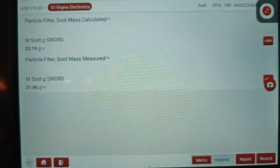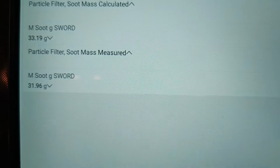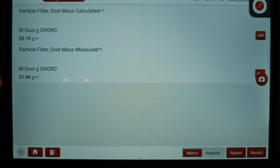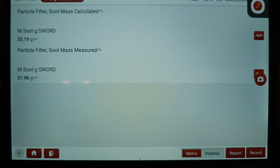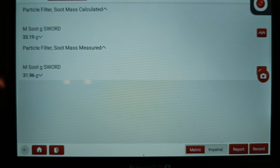So yeah, we've got 32, 33 grams of soot in the DPF. So it's definitely soot in there that wants cleaning out. We're going to have a look at that after we've cleaned the DPF and hopefully get that number down.